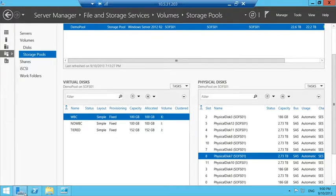SSDs. I've got my 3 terabyte spinning hard drives, and you notice that I've got a couple of storage spaces that have already been created. I've got one called WBC, which is my write-back cache storage space that has write-back cache enabled. I have another 100 gig partition with no write-back cache enabled, and I already have a tiered storage space that I've created, and that tiered storage space is a mixture of HDDs and SSDs.